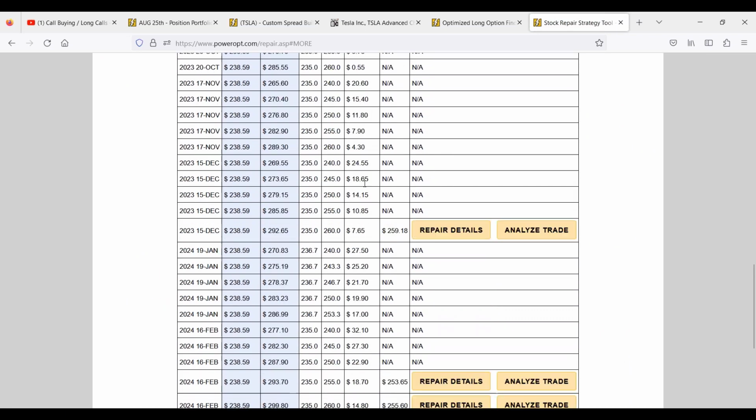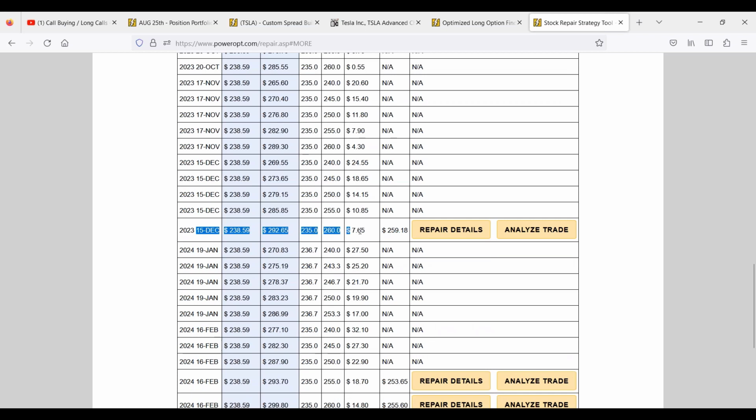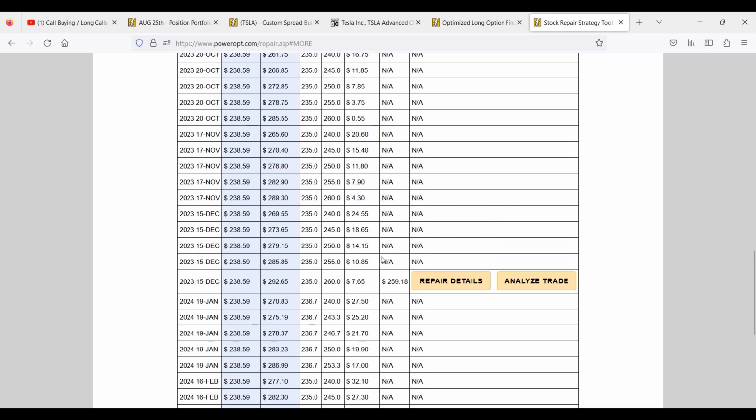Nothing, nothing, nothing. 15th of December, there's a repair detail where you'd lower the break even down to 259.18, if you own the stock, not the long call. Okay? So no repair details.